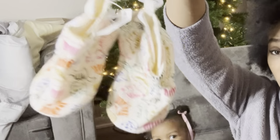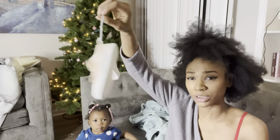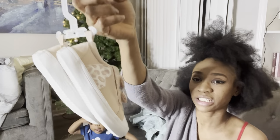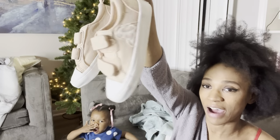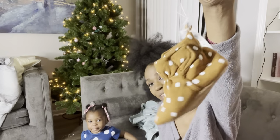From Old Navy, I got the baby some shoes. So these are Reagan's and these were $16.99. And then these are Reagan's as well, and these were $12.99. Super cute. And then I also got Reagan some hard bottom shoes. These were $8.99 and they didn't have a tag on them, but they were definitely $8.99. So that's good quality. These are size number 5. And then these are for rain.